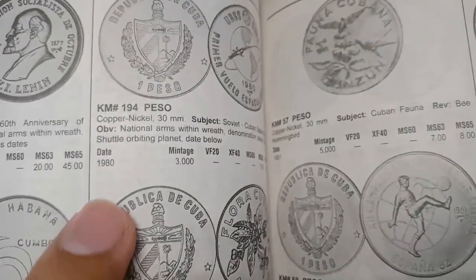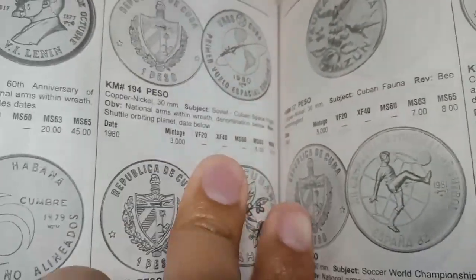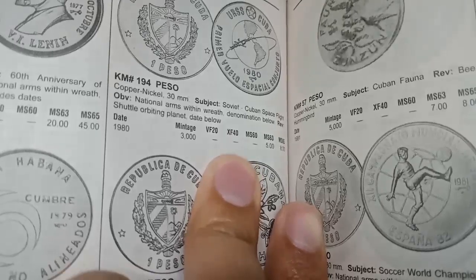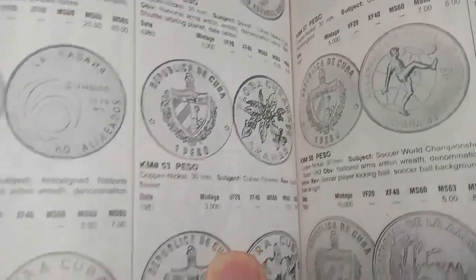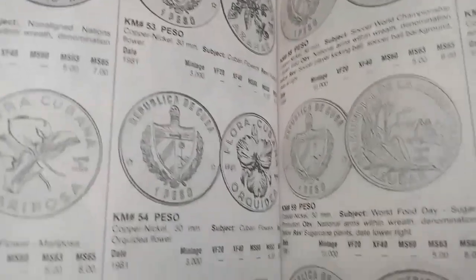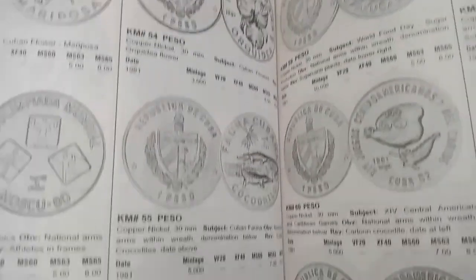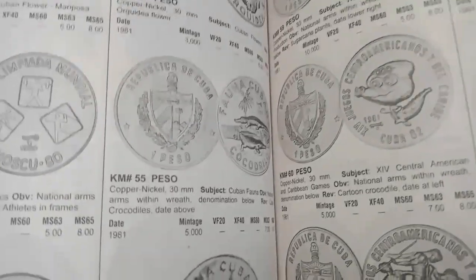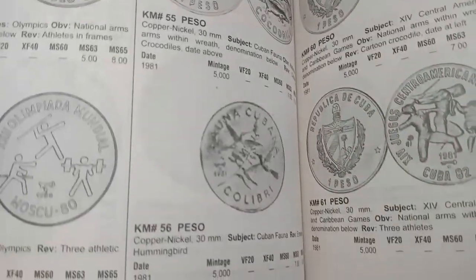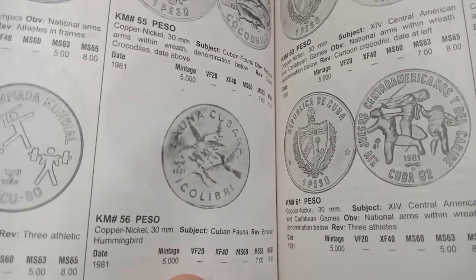This is a peso coin minted in 1980. Value of this coin is $5. This is a peso coin minted in 1981. Value of the coin $5. And this is a peso coin minted in 1981. Value of the coin is $6. This is a peso coin minted in 1981. Value of the coin $7. Next is a 5 peso coin minted in 1981. Value of the coin is $7.